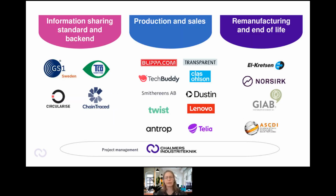And during the last weeks, we have had several conversations, and this is the team for the next step. We have different companies at the information sharing standard and backend, work package, production and sales, and the remanufacturing end of life. We're very, very thrilled that we have many new partners and continue the KEEP journey. Thank you.